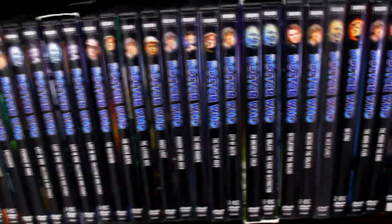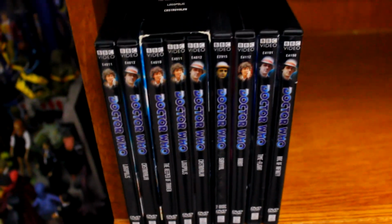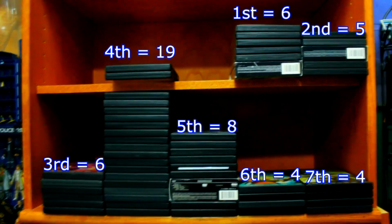Now this year we didn't actually get any 1st or 3rd Doctor releases, or 6th Doctor releases. So that's pretty interesting. 4th and 5th Doctor really did the best this year. So they're sort of taking the lead. I'm pretty sure the 4th Doctor is in the lead. I'll just show the stats, because again, I'm lazy. And here we have story order.